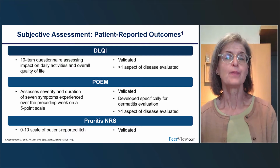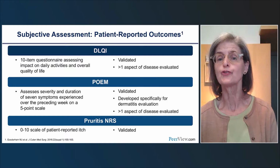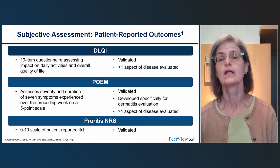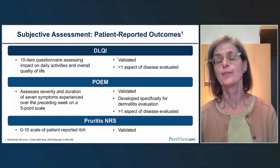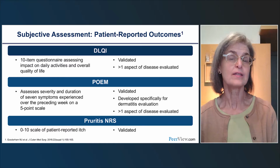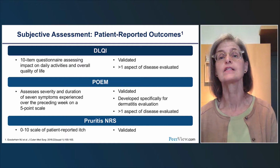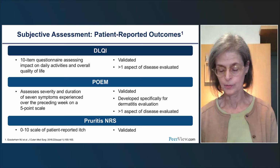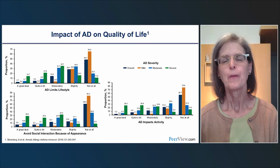In some cases, people use subjective assessments, the patient-reported outcomes, and there have been several tools developed: the Dermatology Life Quality Index, the Patient-Oriented Eczema Measure, and the Pruritus Scale Index. These are all developed and validated. But again, they are somewhat time-consuming. They're not something that I personally use in my clinical practice, but they're readily available. You can find resources online to use these in your clinical practice if you want.